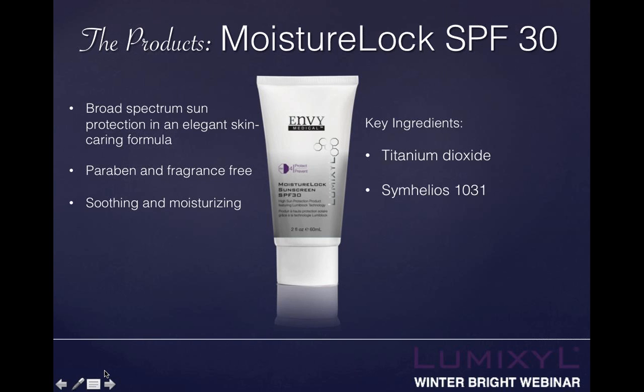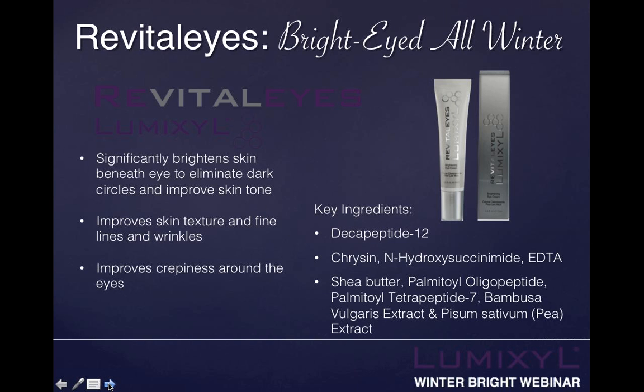Absolutely. So SimHelios 1031 is really sort of your second line of sun protection. The way that it works is that it helps to prevent these UV mediated toxins from actually getting into your keratinocyte cells and certainly your melanocyte cells. And so I'll give you just a quick rundown of how that works.